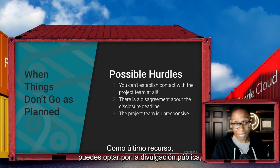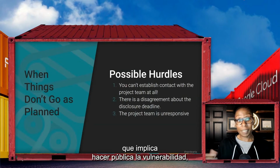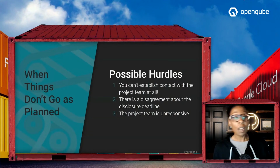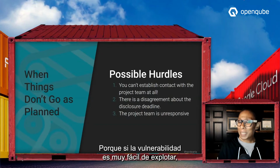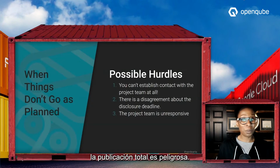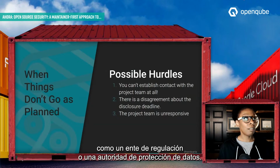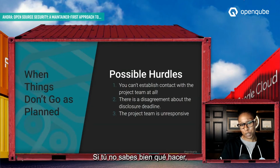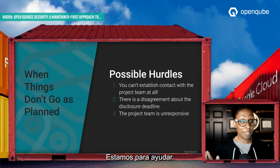And as a last resort, like I said, you could go with the full disclosure, which means that you're making the vulnerability public, and that could lead definitely to a 0-day vulnerability if there is no patch. Or you can report to a third party. Because if, for example, the vulnerability is very easy to exploit, and it has big consequences, then full disclosure is dangerous. So consider reaching out to a third party for help, such as an industry regulator or a data protection authority. If you're unsure about how to proceed, we welcome you to contact the GitHub Security Lab for advice. We would be happy to help.